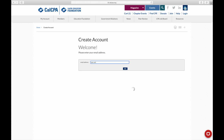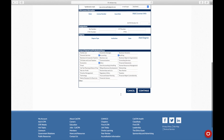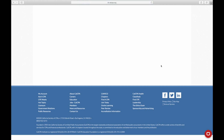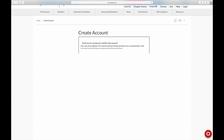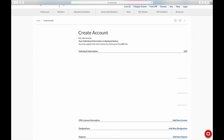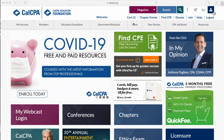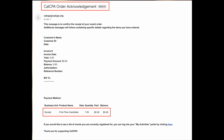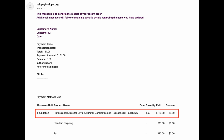You will enter the email address for this account. Follow step by step to fill out all the information to finish all the steps to create the account. Once you're done, you select continue, and it will show you that the email address you registered will be the username when you log in to the account, and set up the password. Once you're done, you have the account. You will see this page showing the information that you just filled out earlier about a new account. When you're done, go back to the main page and you see the cart to purchase the membership. Once you finish paying for the membership, you will receive this email saying that you are a first time candidate and it is free for you. Go back to the page to select the material options you want to purchase. And once done, you will receive this email. This is the discount price as a member.